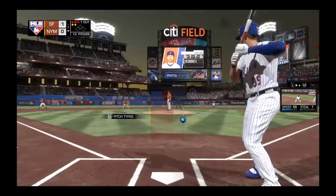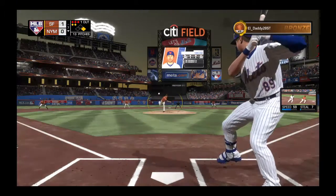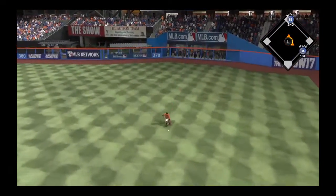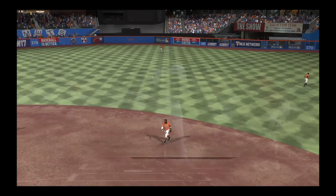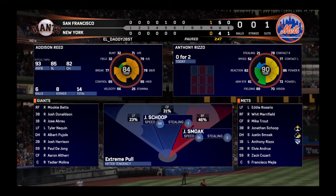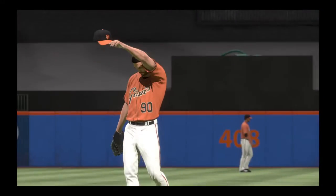Quick check on that tying run at first. Hoping to send him packing. Pitch on its way. This is on the ground over to first, and that finds its way through for a base hit. Stepping in and ready for another shot, Anthony Rizzo.